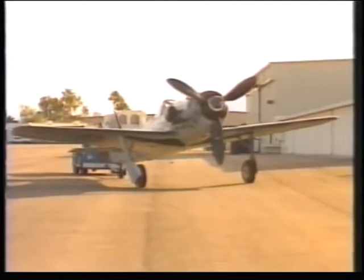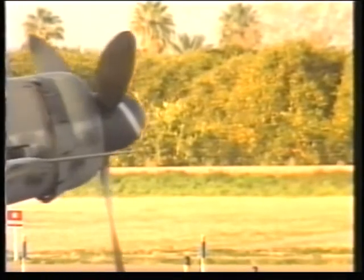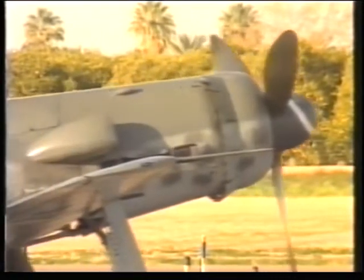Revered by pilots on both sides, the 190, in its various forms, saw service wherever the Luftwaffe fought from 1941 onwards.